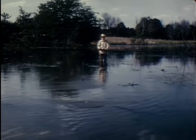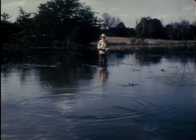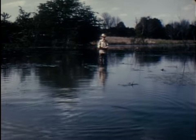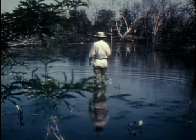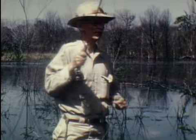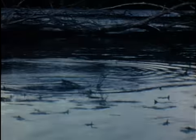The idea here is to drop this topwater bug on the far side of a clear area where a bass may be lurking. He retrieves his lure slowly, jerking it like a struggling insect. Wow, that fella means business. Uh-oh, the line's caught in the weeds where a lunge could break it. What this guy ought to do is, what I ought to do is stop kibitzing. He knows what he's doing.